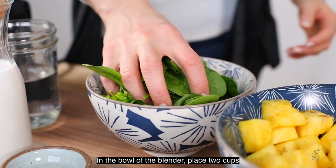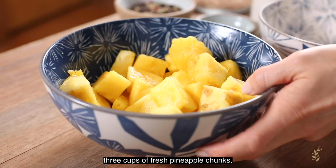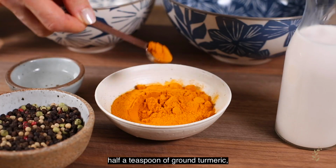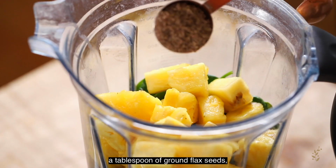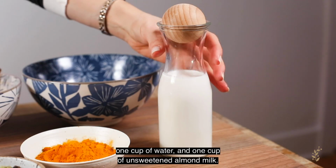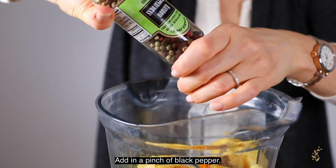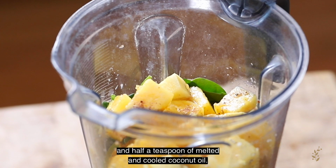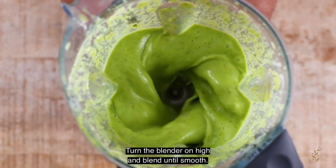In the bowl of a blender, place 2 cups of rinsed and drained baby spinach leaves, 3 cups of fresh pineapple chunks, half a teaspoon of ground turmeric, a tablespoon of ground flax seeds, 1 cup of water, and 1 cup of unsweetened almond milk. Add in a pinch of black pepper and half a teaspoon of melted and cooled coconut oil. Turn the blender on high and blend until smooth.